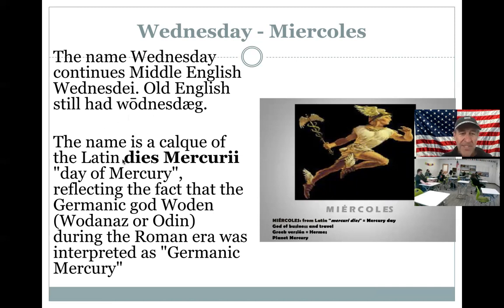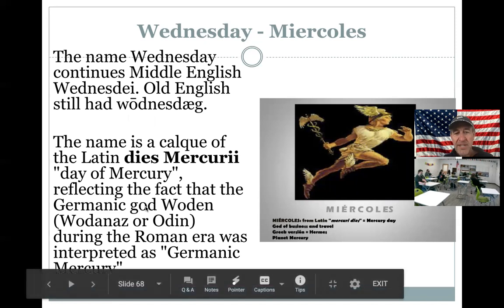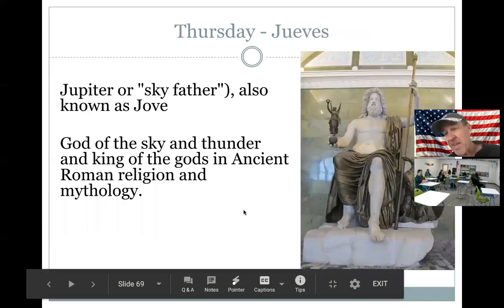So anyway, it's just calculated from the day of Mercury, reflecting the fact that the Germanic god Woden, or Odin, during the Roman era, was the Germanic version of Mercury. Now you guys know all about Odin because of course you watched Thor and you know that was his dad.